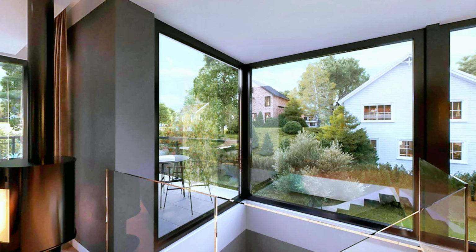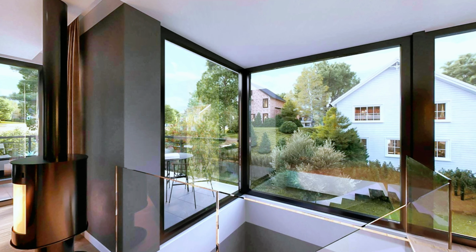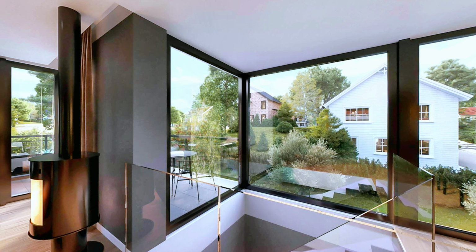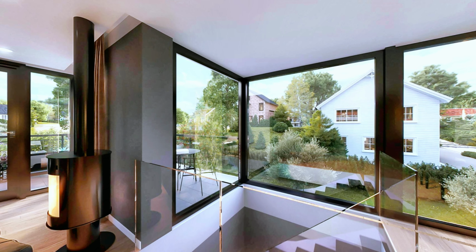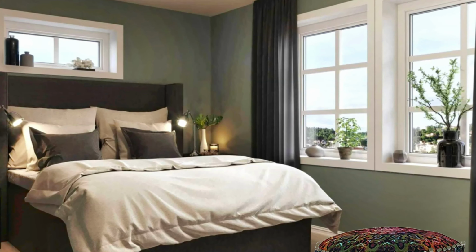Modern and small home interior, a beautiful wooden and glass stairway connects the levels, with floor-to-ceiling windows and light color wood flooring throughout. A charming wood-burning stove brings a warm and inviting atmosphere to this modern design.